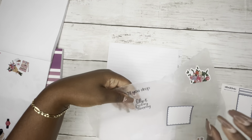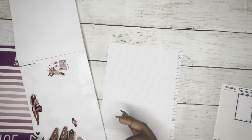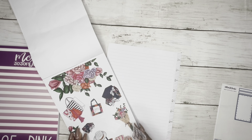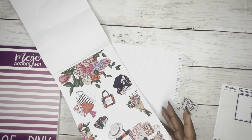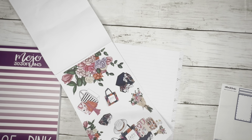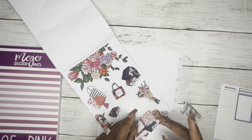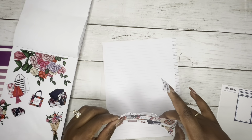So for this side, we're going to do the same thing. We're going to call it Black Friday shopping, but let's see what side I want to put it on. And these stickers are a little bit bigger, and that's because I have less going on this side. But as I continue on this side, I want to tell you what I plan on spending on the other side, which is the planning side.